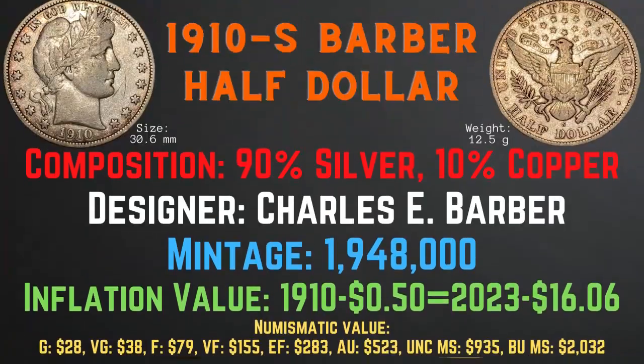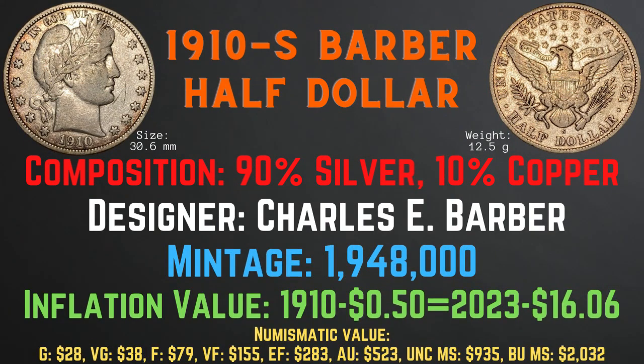Now we will take a look at the 1910 S Barber half dollar. The 1910 S Barber half dollar was minted in San Francisco, and it has a size of 30.6 millimeters and a weight of 12.5 grams. It has a composition of 90% silver and 10% copper, and its designer was Charles E. Barber. Its mintage is 1,948,000, and its inflationary value for the year 1910 is $16.06. Its numismatic values range from $28 in good condition up to $2,032 in brilliant uncirculated mint state condition.